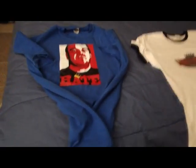Now, the other way to do that is, if you want to see what the shirt is, because you maybe have more than one shirt that's blue, obviously you can fold it the other way so that the logo is on top. But be careful, because if you have that on the top of your drawer and it's rubbing against your drawer, or whatever you put it in, it might get damaged.